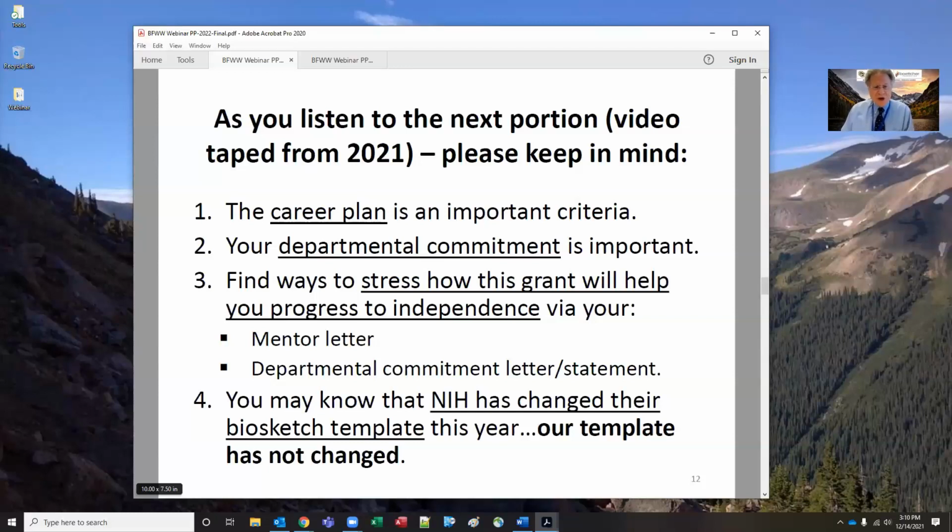You should also know that NIH has changed their BioSketch template as of January of 2022. I think you may all be familiar with that. The Boettcher Foundation did not change the template. So please use the old NIH BioSketch template that you can still find on the NIH website if you need, but this is probably the format that you have used up until now, and this will be included in the application. So you don't have to use the new NIH template. Next.